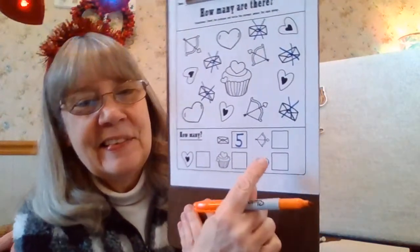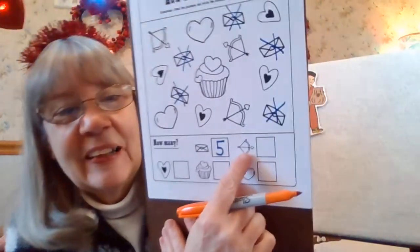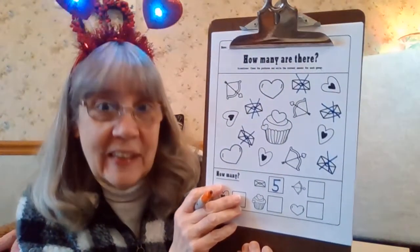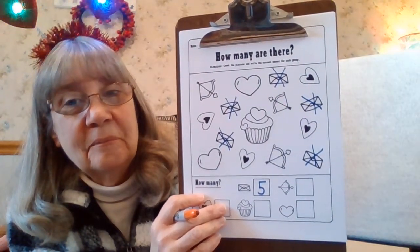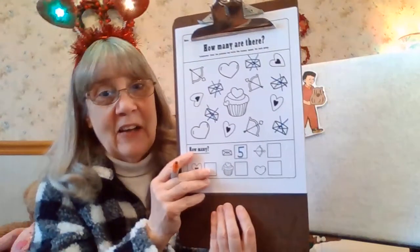Let's get a different color marker. Let's get, do you remember what color that is? Orange. Oh, this is silly. What is that? That's a bow and arrow with a little heart on the end of the arrow. How many bows and arrows do you see? Do you think you got it? Shout it out for me.